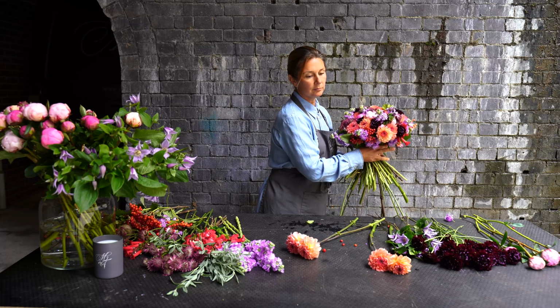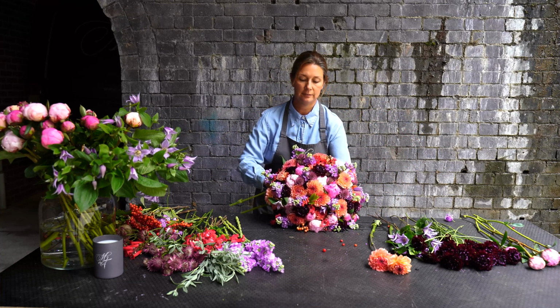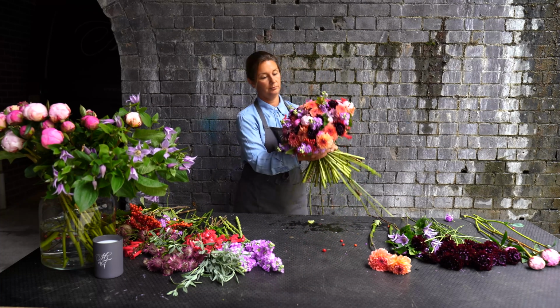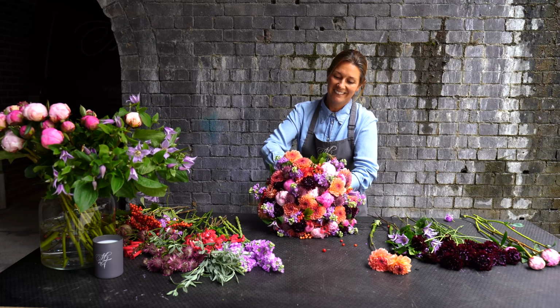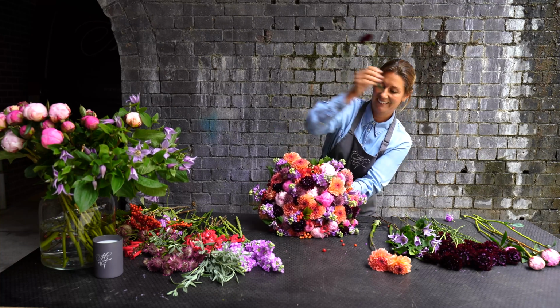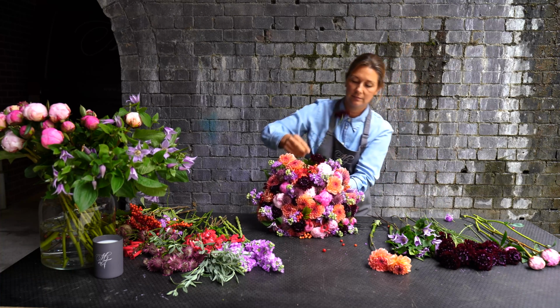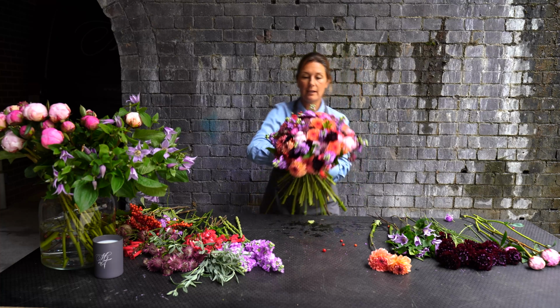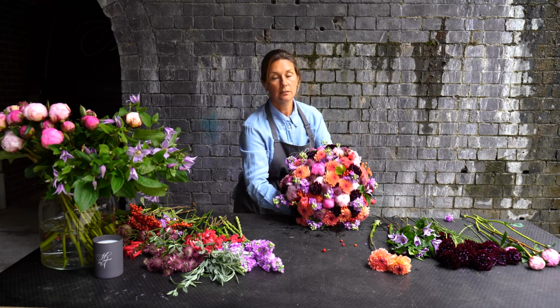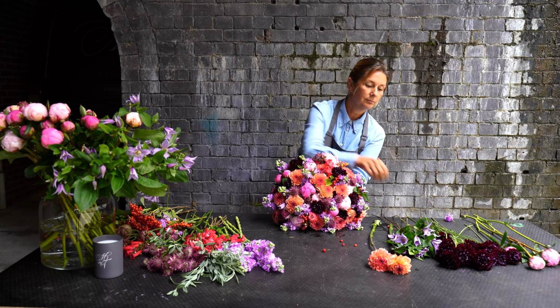So, go on, what's your favourite for autumn winter then? Autumn winter, dahlias. Winter, what would I use? Maybe something like a hellebore? Hellebore, definitely. I love a hellebore. Then you move on to spring flowers, which there's so many. There's lily of the valley, hyacinths. Lovely flowers. I just love anything that's got a scent to it.